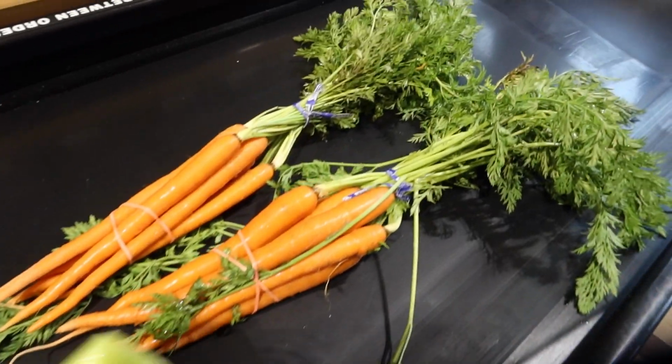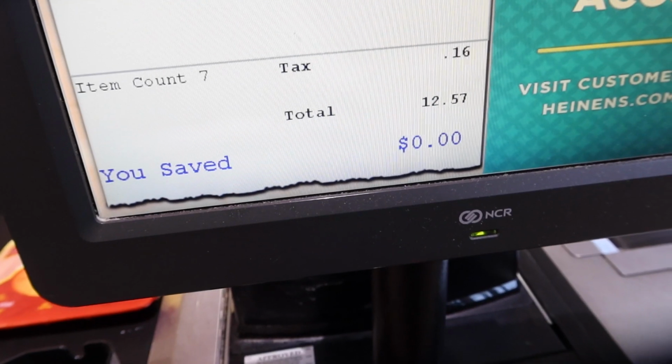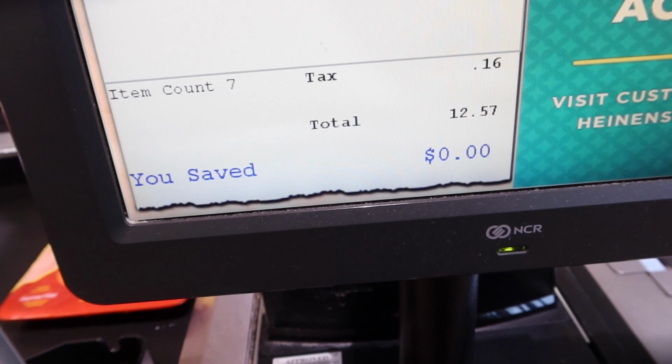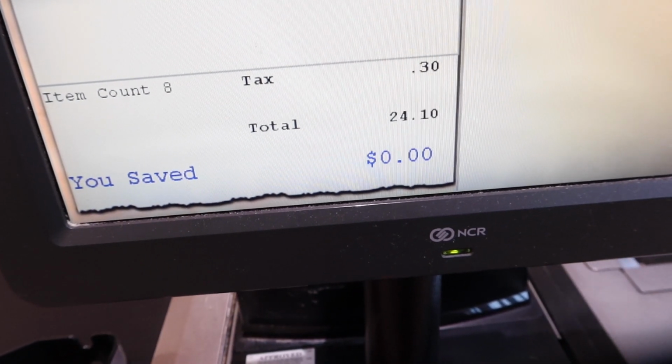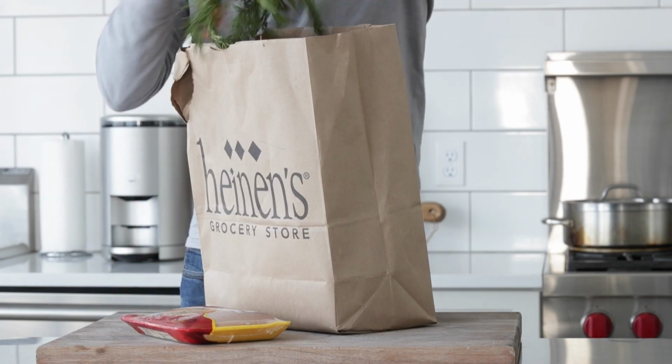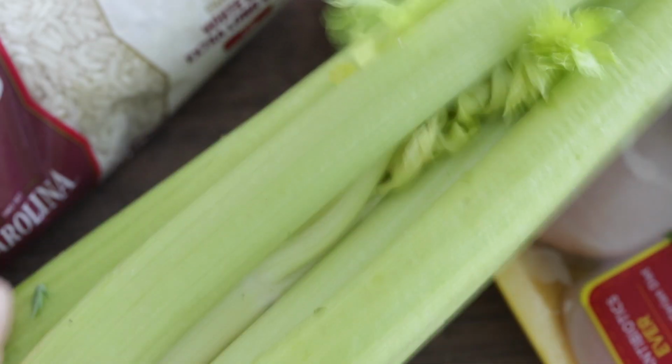I'm always most nervous when I put everything on this belt. I don't know why. Let's check out the price. I know I've got to be close once they scan that chicken. And let's see. Okay, $24.10, right on the money. Let's get home, unpack everything, and then let's just start cooking.